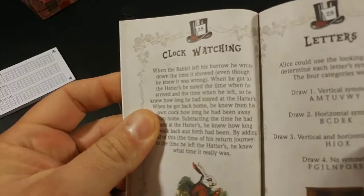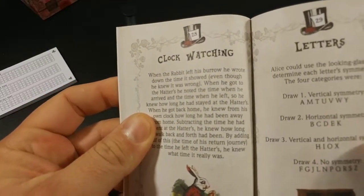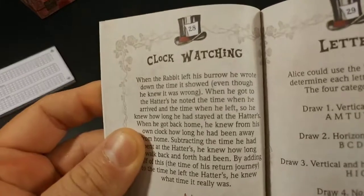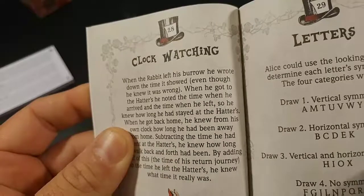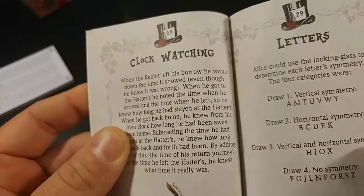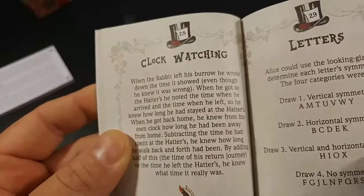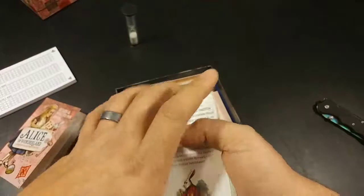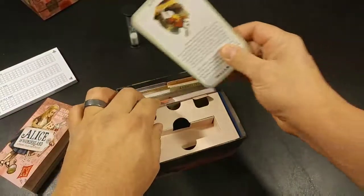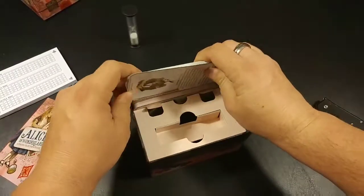When the rabbit left his burrow, he wrote down the time it showed, even though he knew it was wrong. When he got to the Hatter's, he noticed the time when he arrived and the time when he left, so he knew how long he had stayed. Got back home. He knew from his own clock how long he'd been away, subtracted the time. Yeah, so basically what I said. He just looked at the time, and then looked at the time when he got home. So there you go.